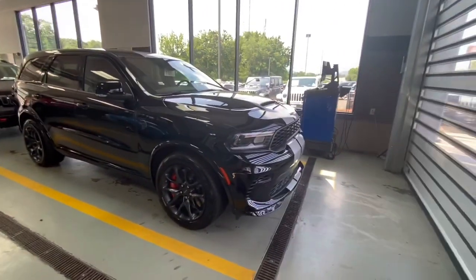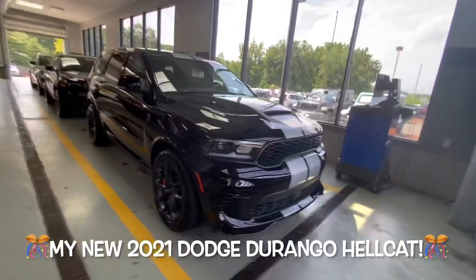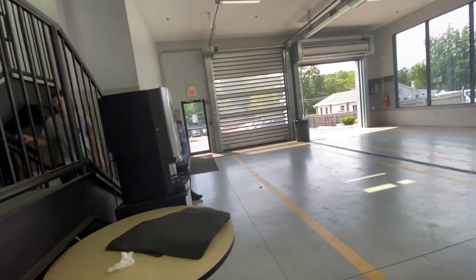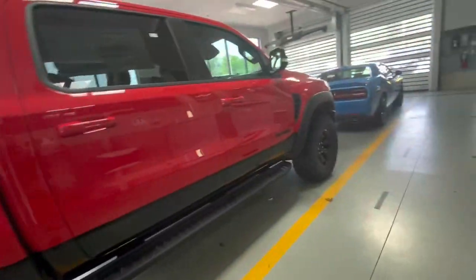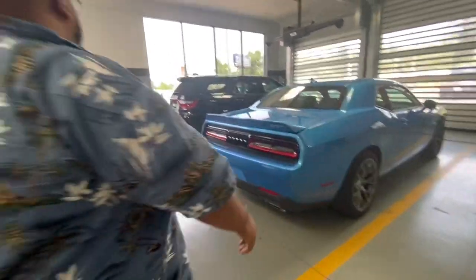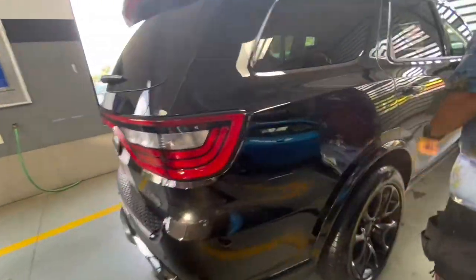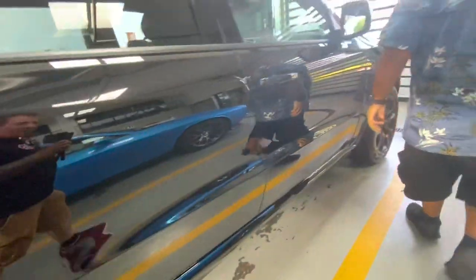So without further ado, this is my new 2021 Dodge Durango Hellcat. This is the man, the myth, the legend. There's a Durango Hellcat over here, buddy. Oh, yeah? Yes. Durango Hellcat. It looks so nice with the silver stripes. It does. I thought maybe it might be a little overpowering, but no. Not on this. I told them to make it spotless. Hopefully they did. So far, so good. I haven't seen any blemishes, nicks, scratches, or anything yet.